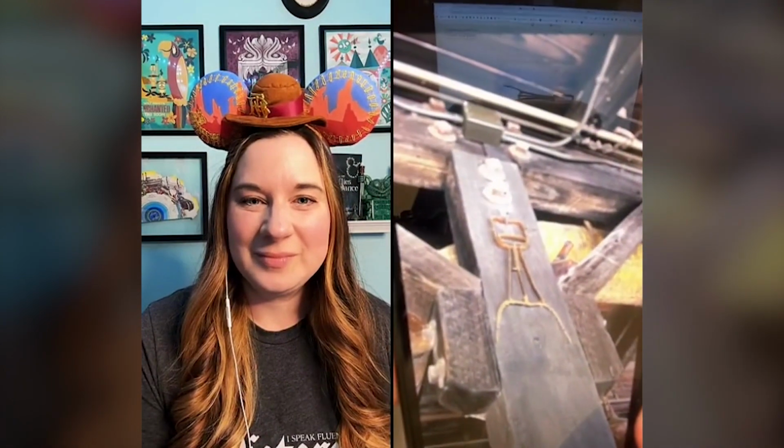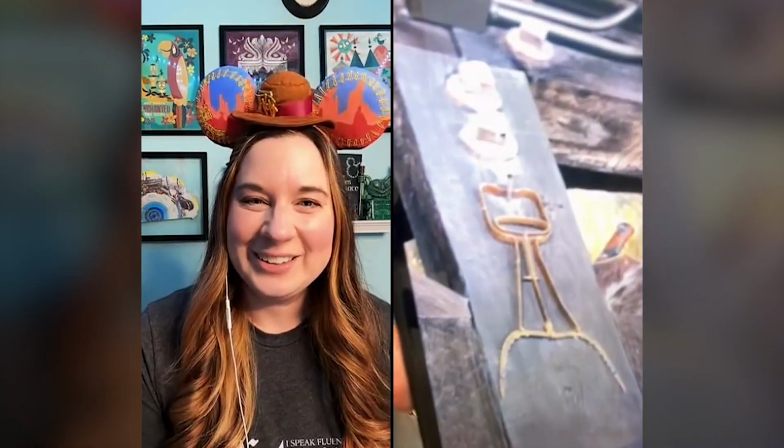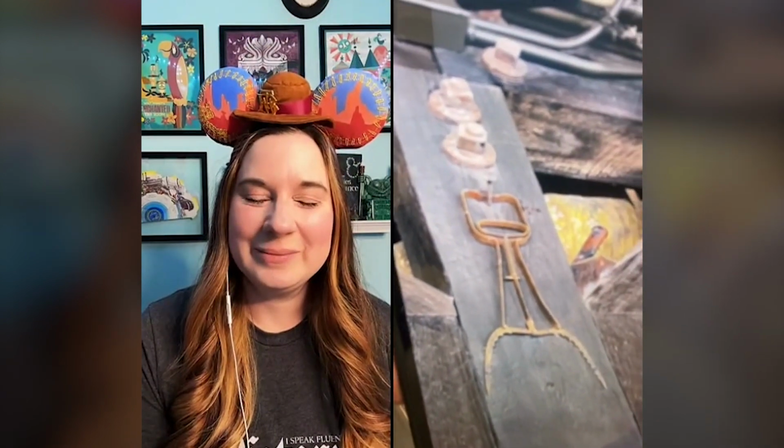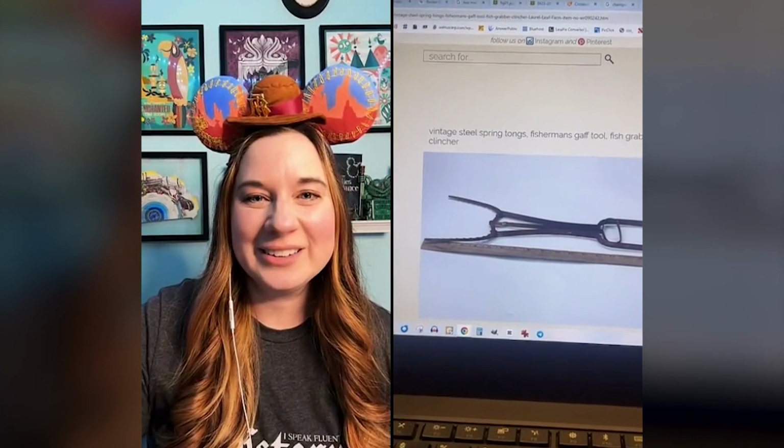When we were talking about the bird cages, I noticed this, and it's like a grabber arm. Do you see that? Is it like a measuring device? It's spring loaded. You can see there's a handle, but then there's also like pinchers. It kind of reminds me of that infomercial grabber for when you can't reach high up. The only thing that I could find image wise that was similar to this is this guy right here, a vintage steel spring tongs.